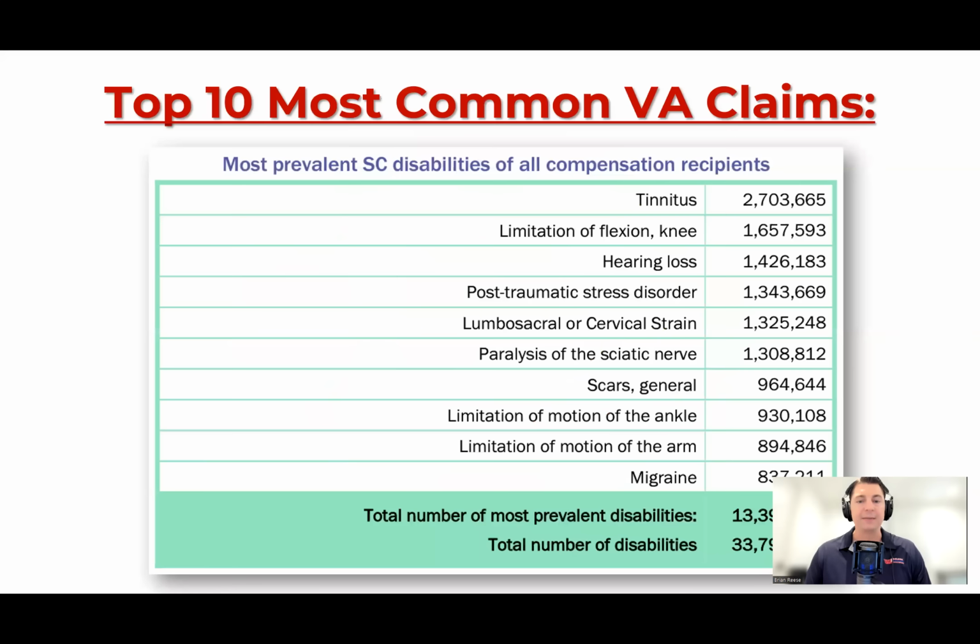What are the top 10 most common VA claims? This is brand new, gang, hot off the press. Number 1 through 10. There's over 33.7 million service-connected disabilities, and over 13 million of those are part of the most common or the most prevalent. So here they are in order.